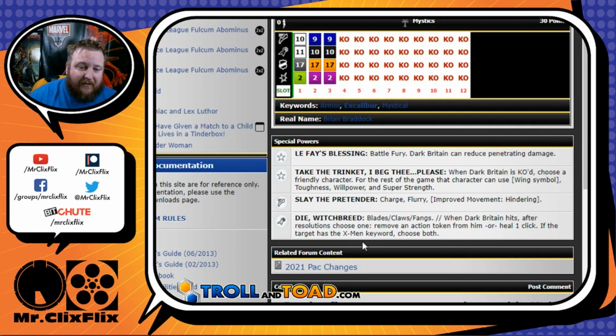When Dark Britain hits, after resolutions, choose one: remove an action token from him, or heal one click. If the target has the X-Men keyword, choose both. So, I mean, realistically, you can charge Blade's Exploit for 6, and then Flurry also. So you can potentially be dealing 12 for a 30-point character with the mystical keyword, that when he gets KO'd, anybody on your team, you just choose one, gets wing, toughness, willpower, super strength.